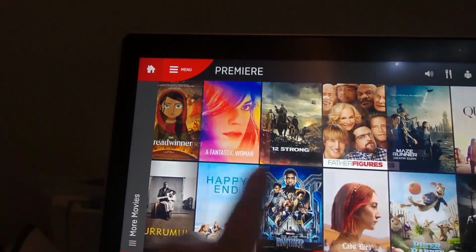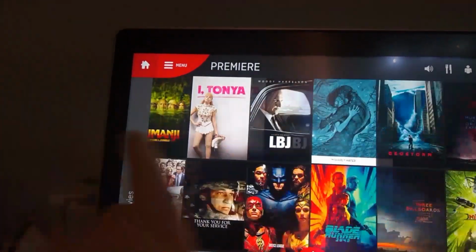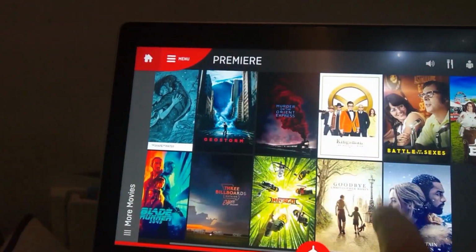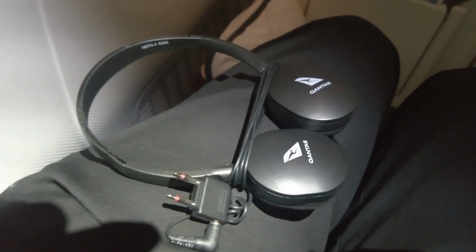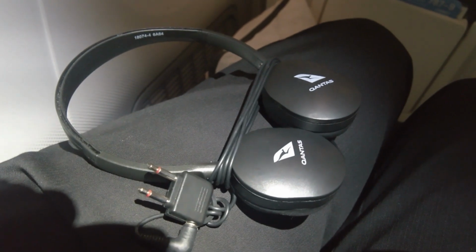Quite a lot of content, but only 2 or 3 mainstream films, and it's quite American heavy, only a dozen or so box sets. A real surprise is that Qantas doesn't offer Wi-Fi on the flight. Headphones, however, are free. They're quite tinny though. If you can, take your own.